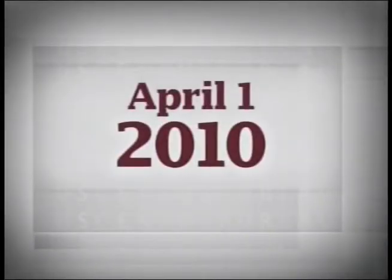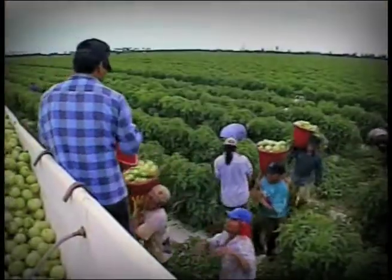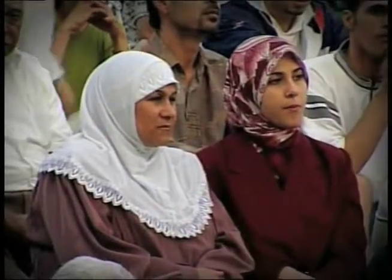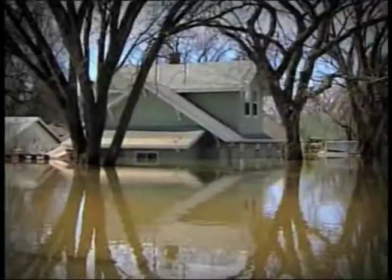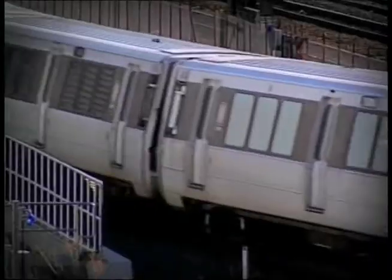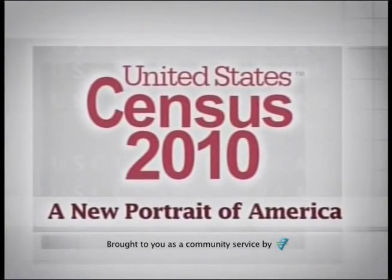On April 1st, 2010, our nation will be counted, and what we learn will transform what we know about ourselves. Census data will be used to allocate over $300 billion in federal funds every year. Communities use the data to plan for their future, like emergency services, healthcare services, schools, transportation, and more. The 2010 census, it's a new portrait of America.